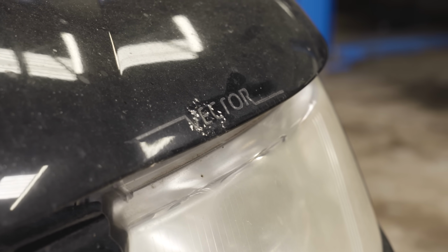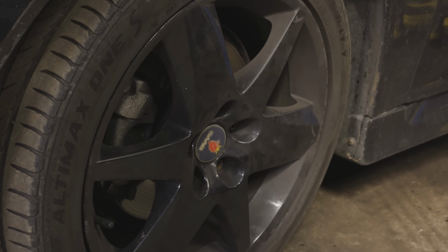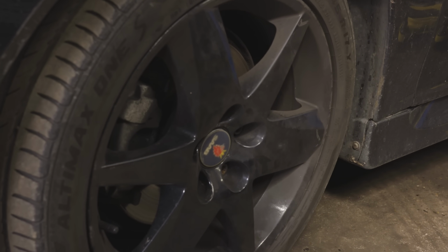A little bit of corrosion there. That just adds character to it. Well, there's lots of character on this car. You're going to see, yeah. We've also got the eBay special hubcaps, which again fade and peel off after about 3 months. Seeing a pattern emerge here of the eBay special.